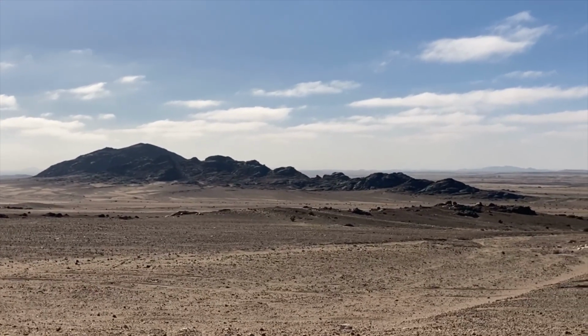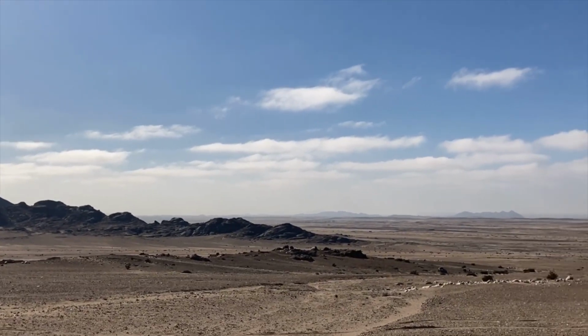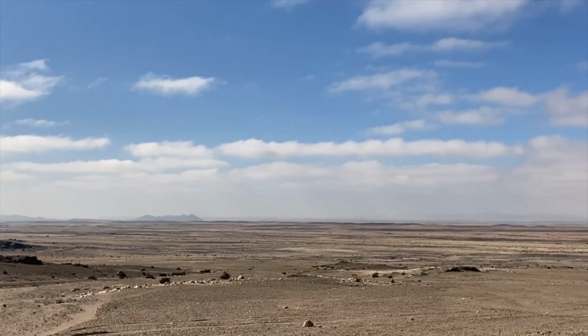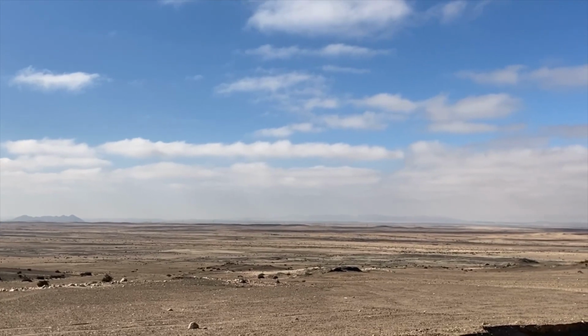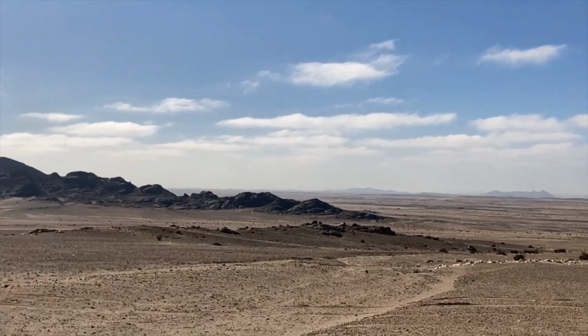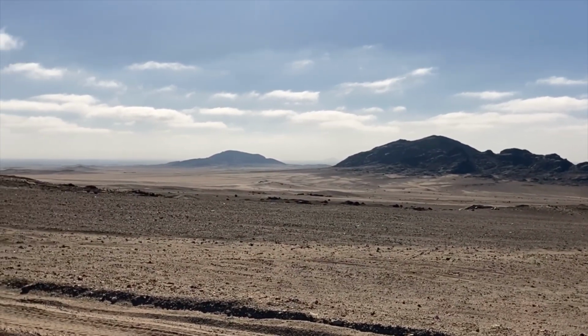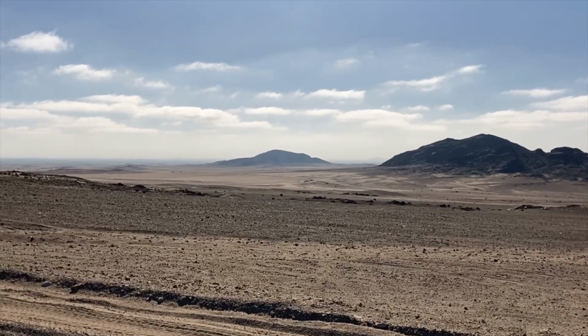Alright, and this is on the eastern side of Rossing Mountain, towards Rossing itself, the mine. And what a beautiful landscape, absolutely peaceful and not too hot today.